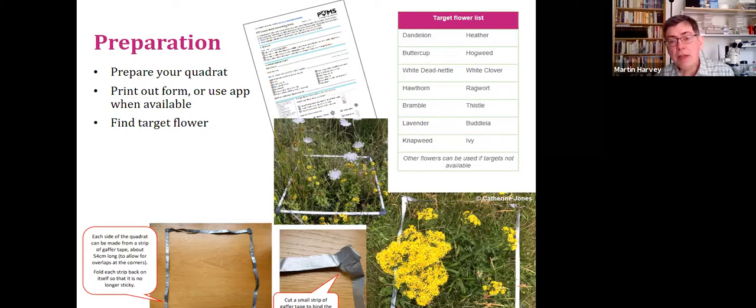However, you may be in a place where none of the target flowers grow, or it may just not be the right time of year for them to be growing near you. And in that case, it's absolutely fine to use other flowers. So if you want to do a FIT count in your garden and you haven't got any of the target flowers, but you have got other things flowering, then just choose another flower. Tell us what it is, and you need to take a photo of the flower, but that's absolutely fine if you can't do one of the target flowers.